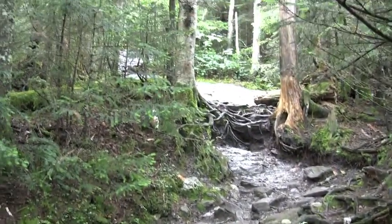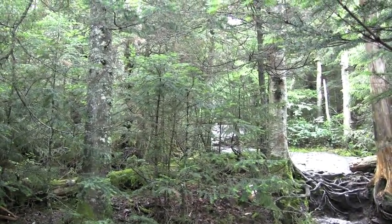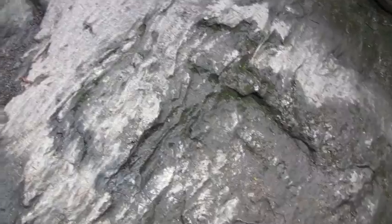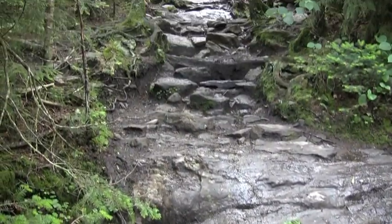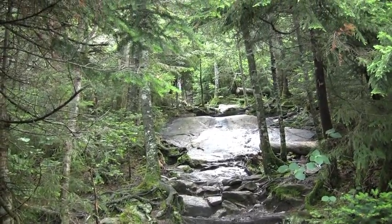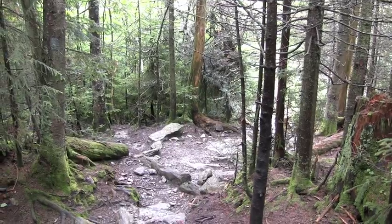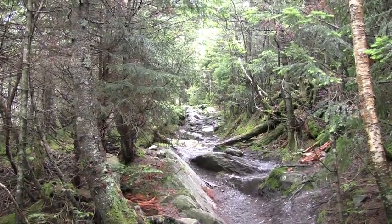Heading right up, pretty much of a slab here. Soil's very thin, this high on the mountain. And after that fairly straight up steep, going off on a little diagonal here, a little traverse. Still not level by any means.